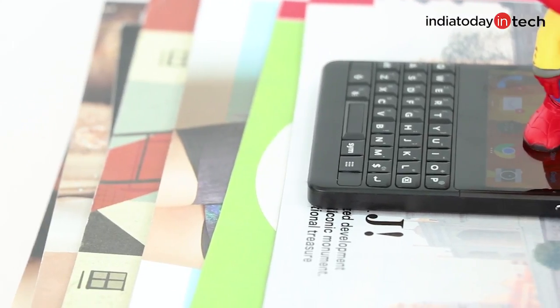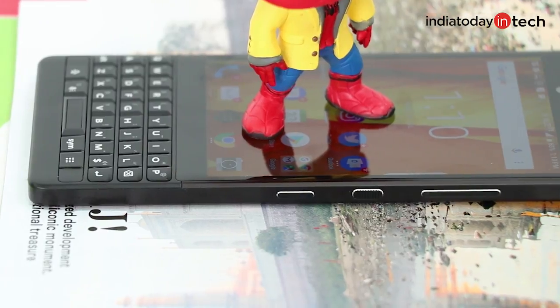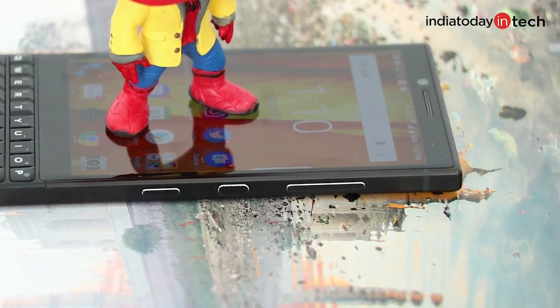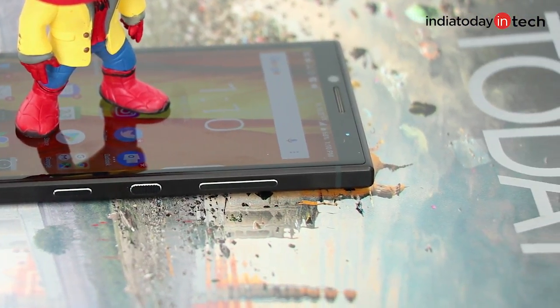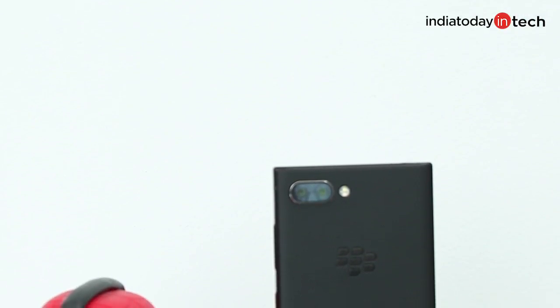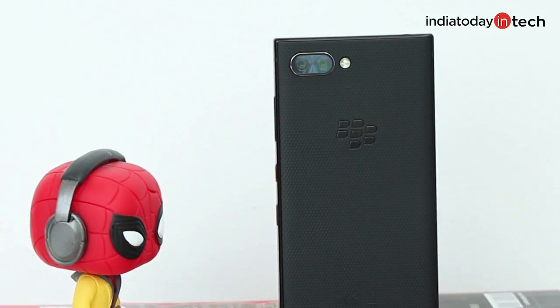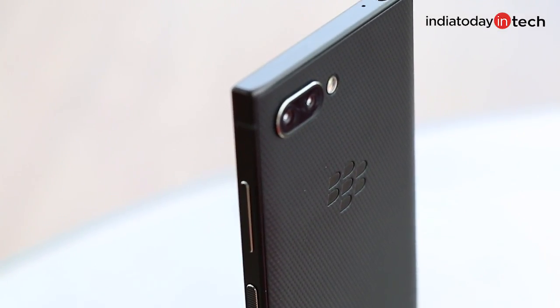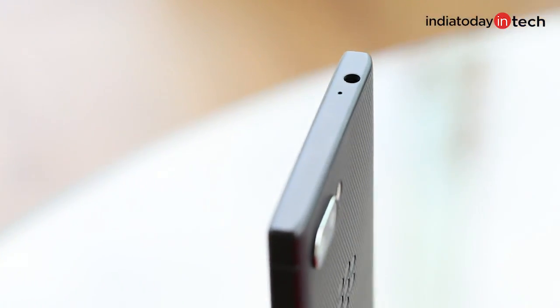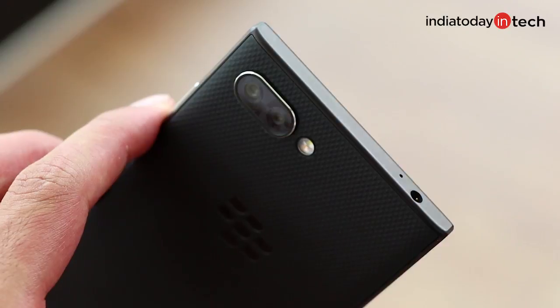Also, the BlackBerry KEY2 has a 3500 mAh battery inside it that gives a backup of more than a day on extensive use. A use where most big screen Android phones would die by late evening. Now, the least exciting part about the BlackBerry KEY2 is its cameras. It has a dual camera setup at the back with a 12 megapixel primary sensor and a secondary sensor which is also 12 megapixel in resolution paired to a 2x zoom lens.